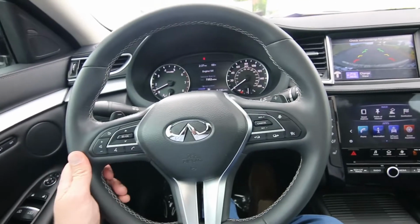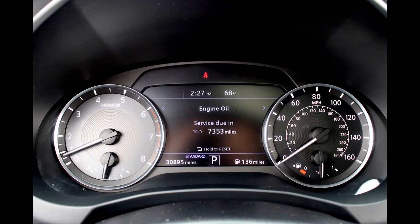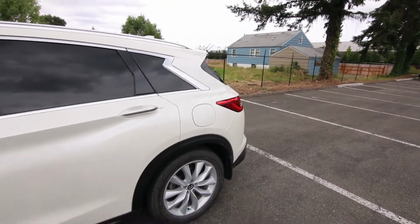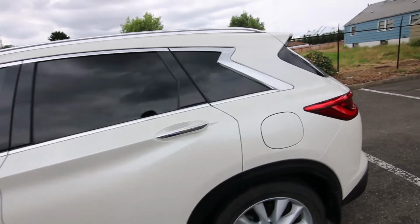Nice power adjustable steering wheel. This one has 30,895 miles at the time of making this video. We also have a blind spot warning. Really nice color combination. The Q50 competes in one of the most hotly contested segments in luxury vehicles, a compact crossover.